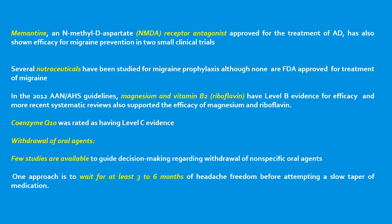migraine. In the 2012 AAN-AHS guidelines, magnesium and vitamin B2 riboflavin have level B evidence for efficacy, and more recent systematic reviews also supported the efficacy of magnesium and riboflavin. Coenzyme Q10 was rated as having level C evidence. Withdrawal of oral agents. Few studies are available to guide decision making regarding withdrawal of non-specific oral agents. One approach is to wait for at least 3 to 6 months of headache freedom before attempting a slow taper of medication.